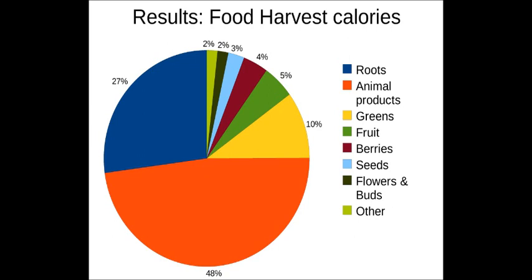I'm going to go through these pretty quickly, but these are our breakdown of the food harvest calories. Basically, half of our calories are coming from animal products, another quarter from root crops, and a large chunk of that has been from Jerusalem artichokes and garlic. We'll see a detailed slide on that. Greens are 10%, and we're eating at full capacity of greens, pretty much. We couldn't really eat more than we are.